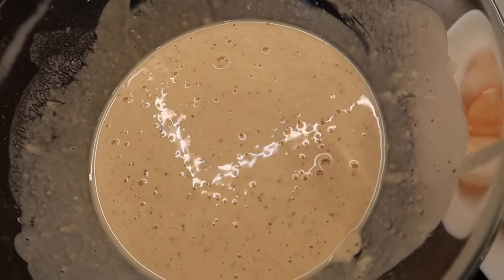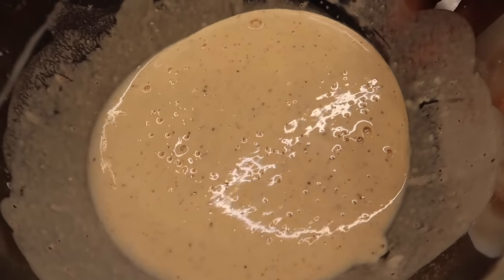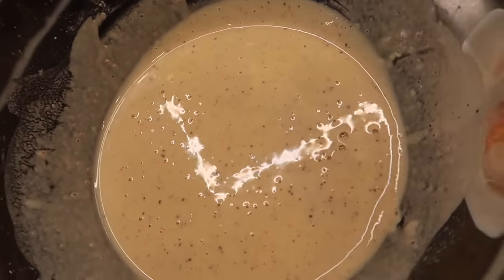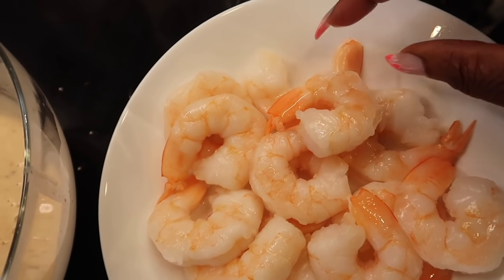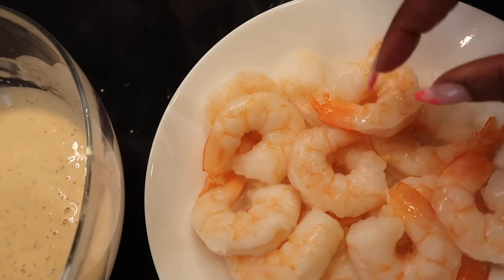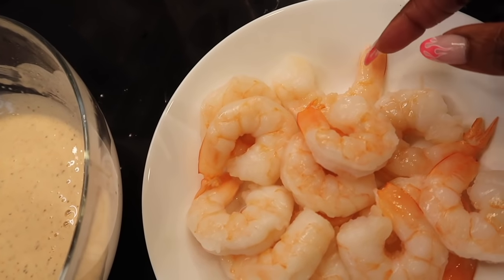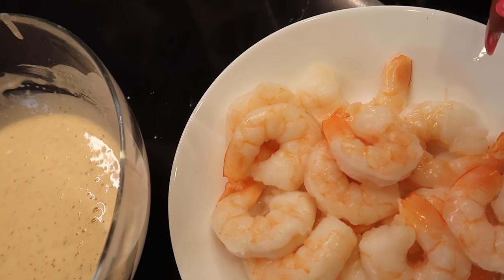Guys, so here is the batter once I've mixed it up. I didn't put too much water in it because I want it to be a little bit like pancake batter style. This is a shrimp right here. I have some nice fresh shrimp. When you actually put this in the batter, the shrimp stays this size, which I like. I might actually butterfly these, because I think that'll be better, so that I could save some for tomorrow.